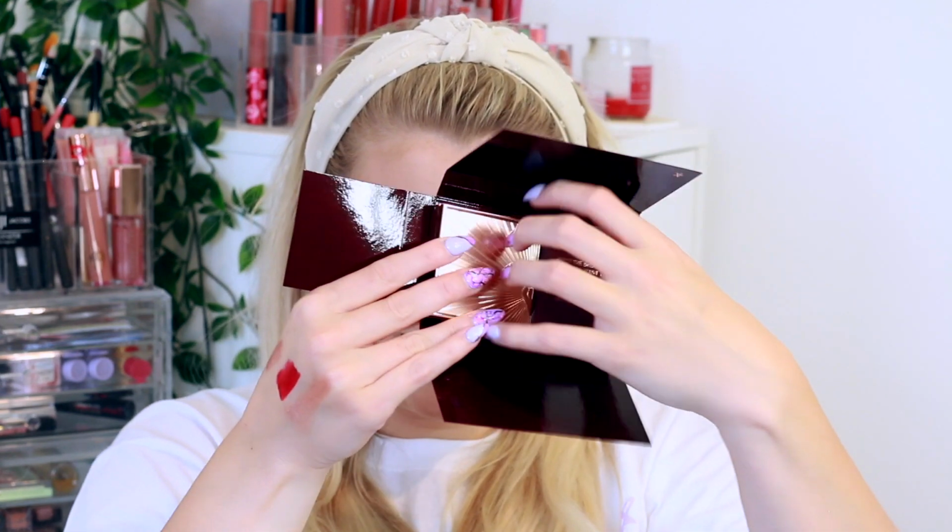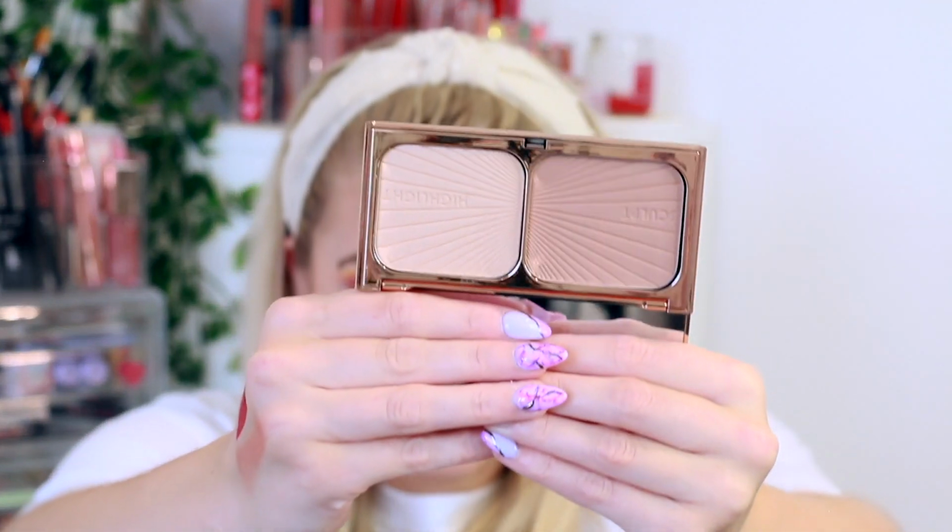I'm buzzing. So the packaging is next level. You take the sides off like this, and then you open up the top, and then the bottom, and then the sides. Oh, it was a full experience when this came. So this is in the shade Fair to Medium, my shade. It's like Charlotte Tilbury looked into my brain before she packed this. Obviously I know she didn't pack it, but you know. But yeah, this is what it looks like.